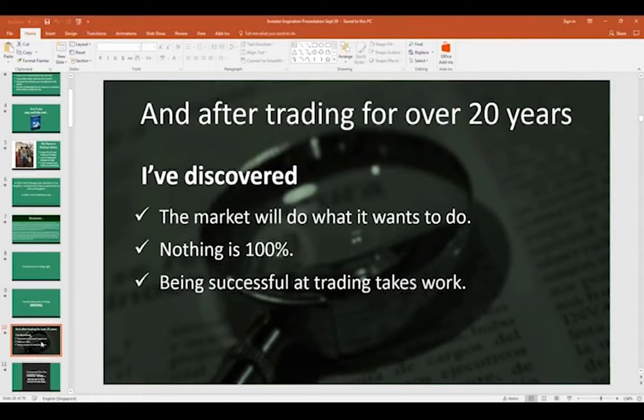You could have the best indicator, the best trade setup, all the planets aligned in outer space. And then you enter a position, you get long, and then there's some guy at Credit Suisse, all of a sudden, boom, he wants to sell 5,000 contracts of E-minis. Nothing you could do about that. So nothing is 100% guaranteed. And being successful at trading takes work.